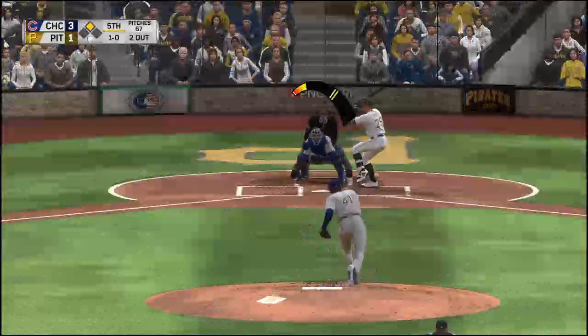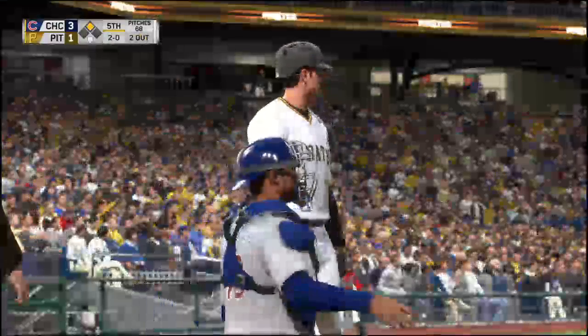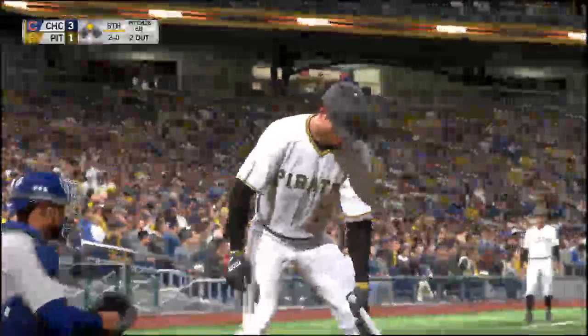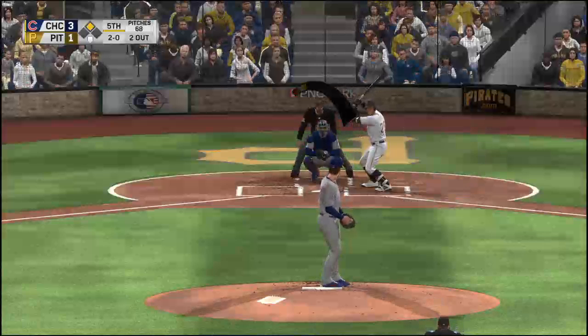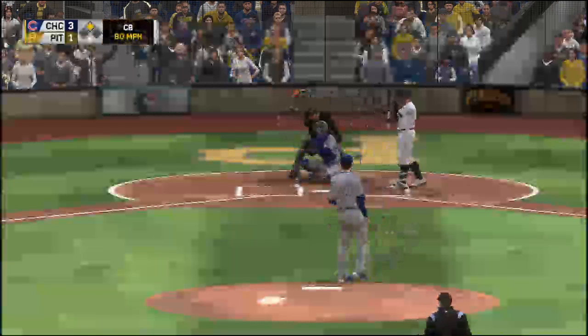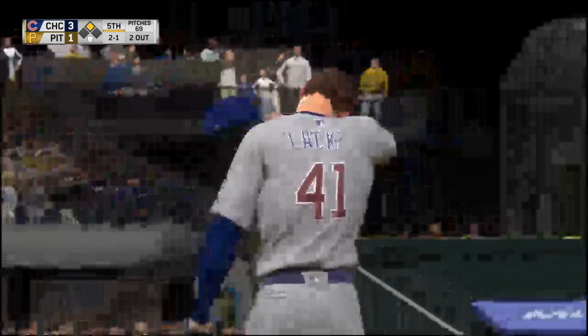The 1-0 delivery. Looked like a slider perhaps, but it missed badly, and it's 2-0. With 2 outs and a base open, I don't think he's going to see anything to hit in this at bat. Not much reason for it. Hits are even right now at 5 aside. And he takes a pitch right down the middle. Well, I stand corrected. I still don't agree with it, though.